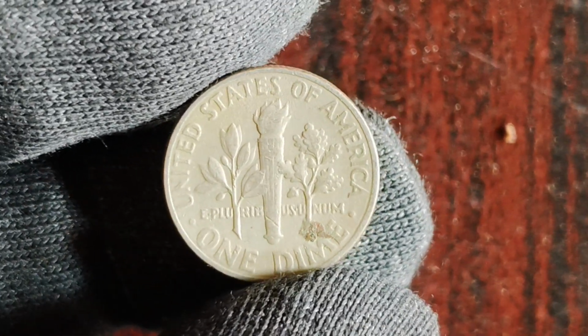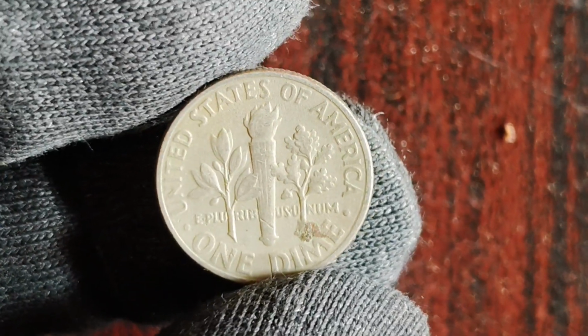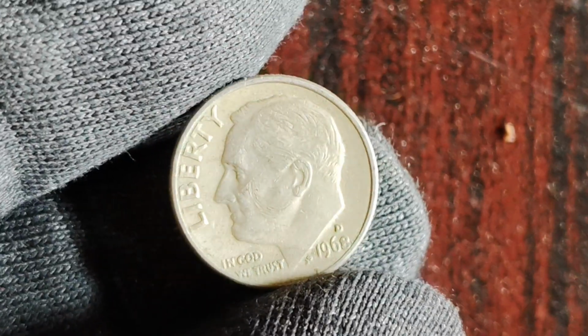Stay curious, keep searching, and who knows, you might just strike it rich with a rare and valuable coin like the 1968 D dime.